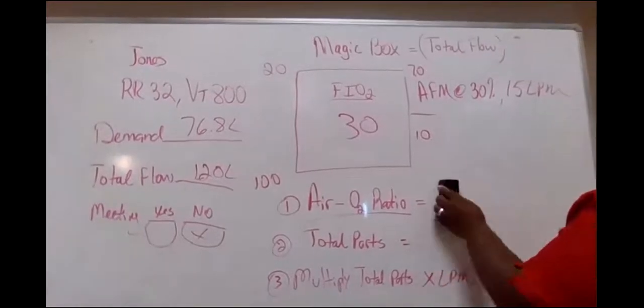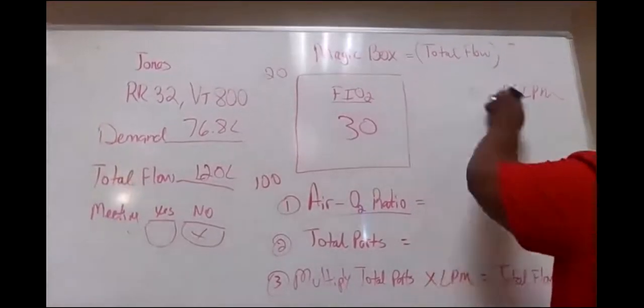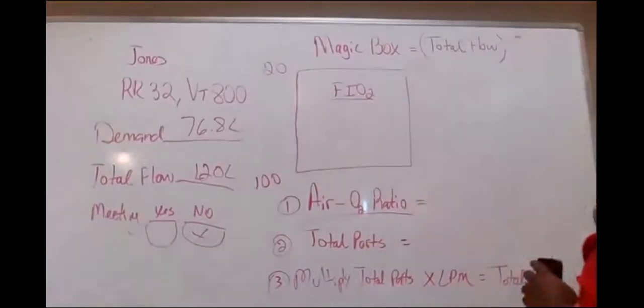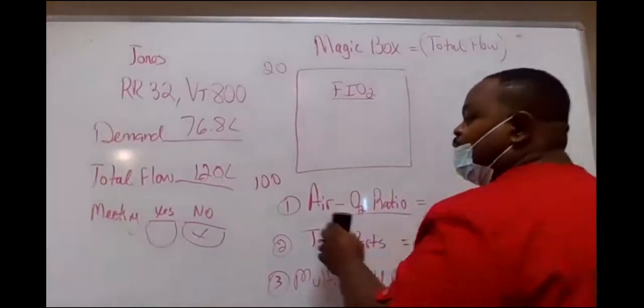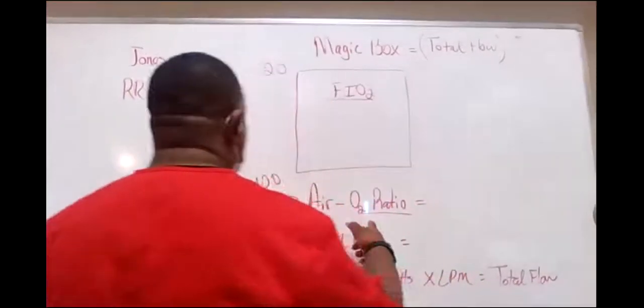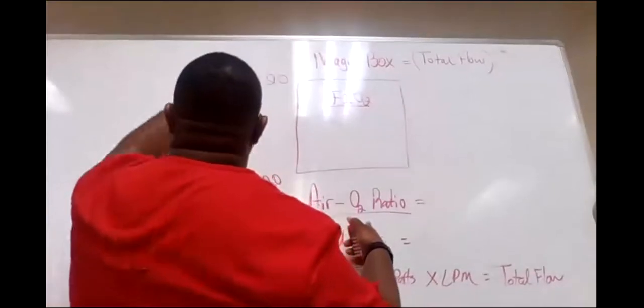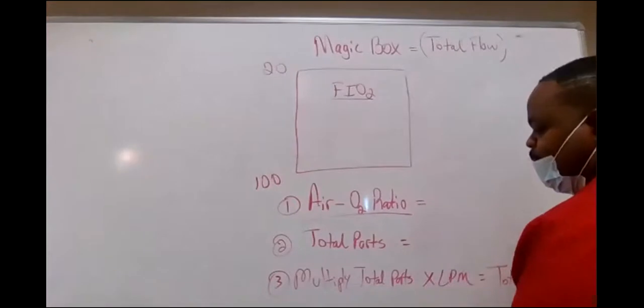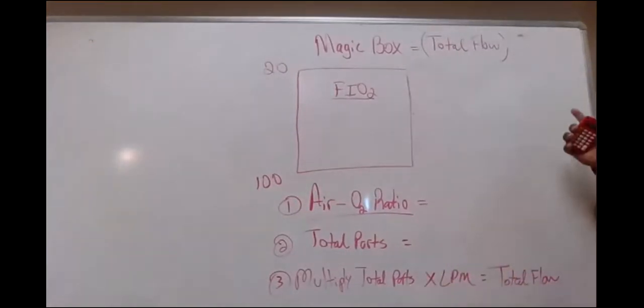But it's the same steps over and over again. You just need to know the steps. Once you got the steps, you're good. The steps are: first, find the air to oxygen ratio of your device. Then find the total parts, which you just add together, and then multiply those total parts by how many liters you have them on. That's your total flow. It's the same every time.